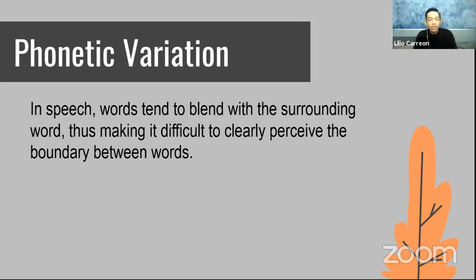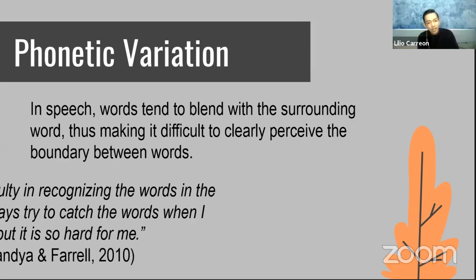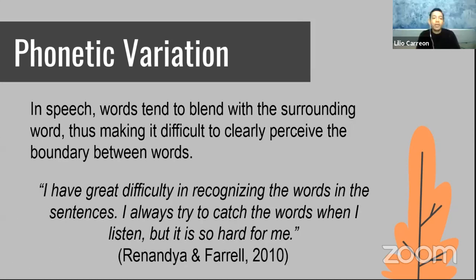Okay. In speech, words tend to blend with the surrounding words, thus making it difficult to clearly perceive the boundary between words. Problem with listening. From Fernandia and Farrell, 2010. One respondent: I have great difficulty in recognizing the words in the sentences. I always try to catch the words when I listen, but it's so hard for me. Phonetic variation. Hindi niya ma-recognize yung mga boundaries ng words.